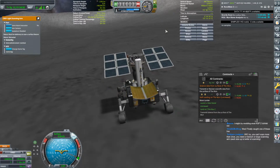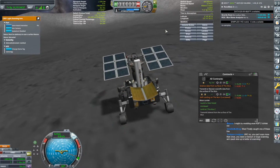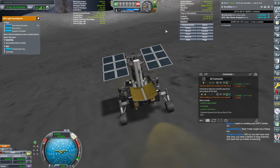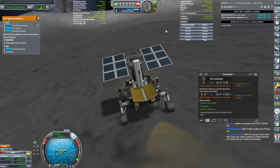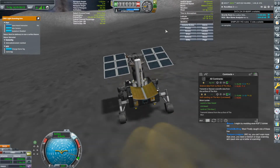This works so much better driving now that the wheels are toggled to my page up and page down, as opposed to when they used to be toggled to W and S, which was just stupid. I don't know why the game does that. That seems to be very, very nonsensical. Okay, yeah, getting there.